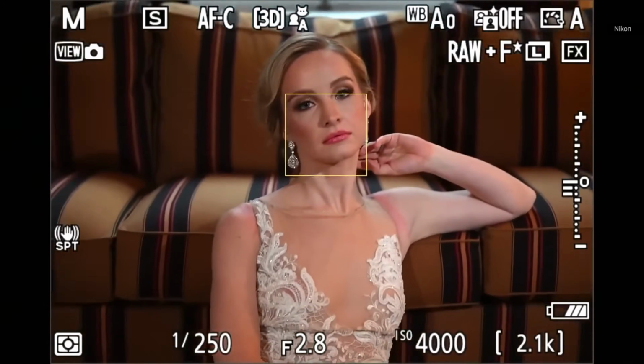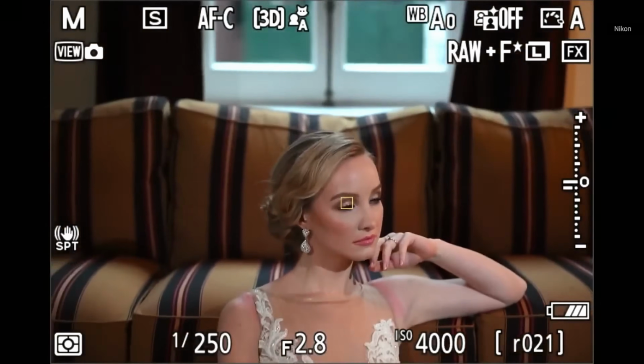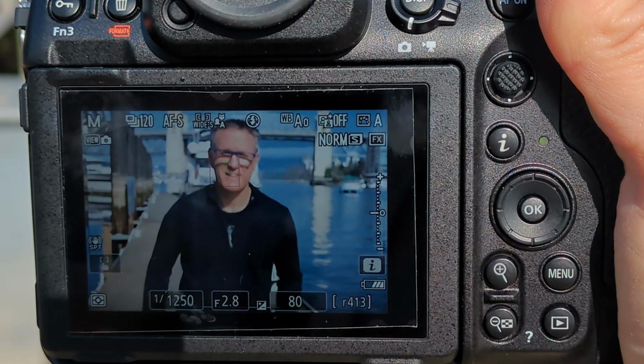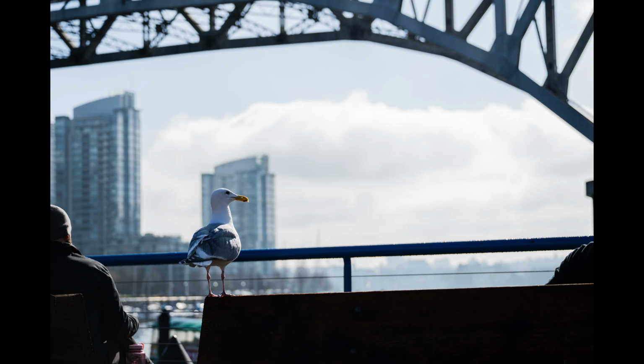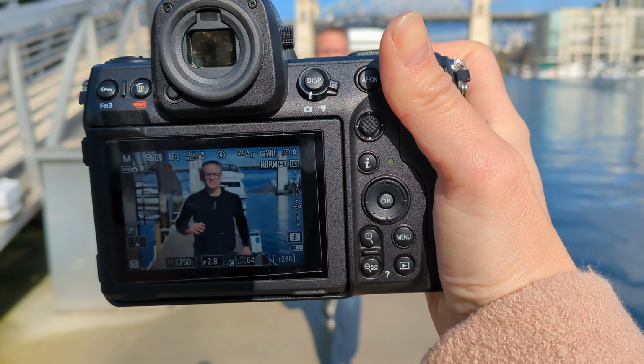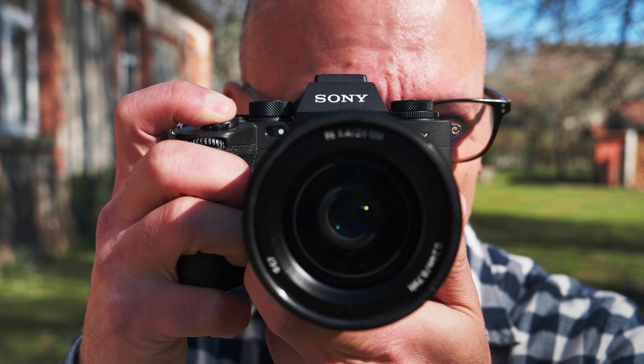The hybrid phase detect autofocus is Nikon's best to date due to the upgraded image processor, stacked sensor, and huge number of AF tracking points. It offers reliable subject tracking, and the face, eye, and animal detection is fast and accurate as well. However, the AF isn't quite as dependable as Sony's A1 when shooting at the highest speeds.